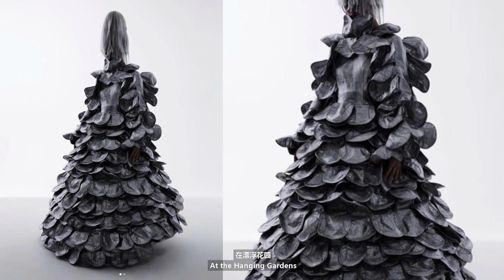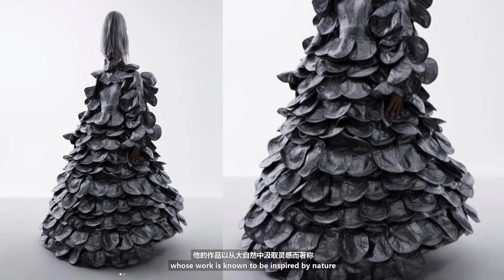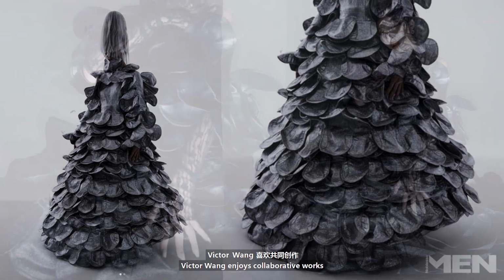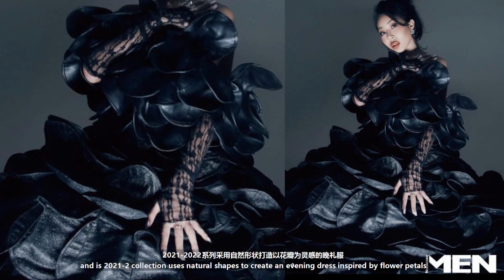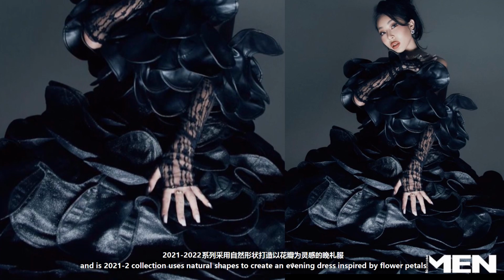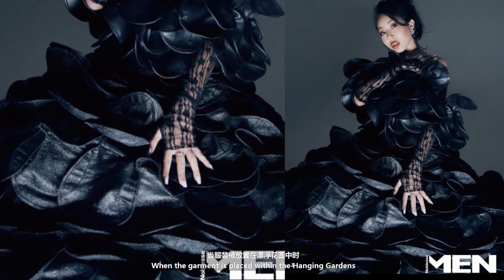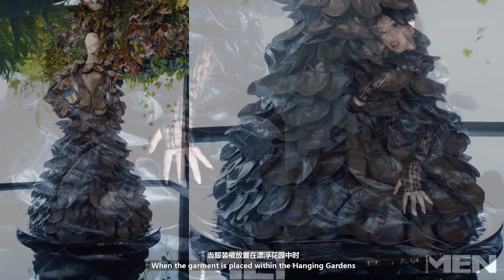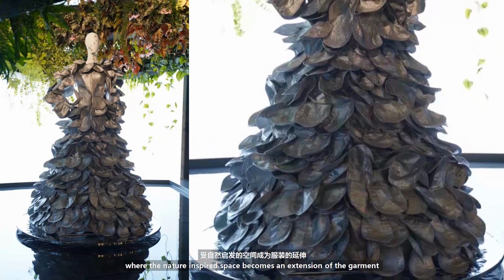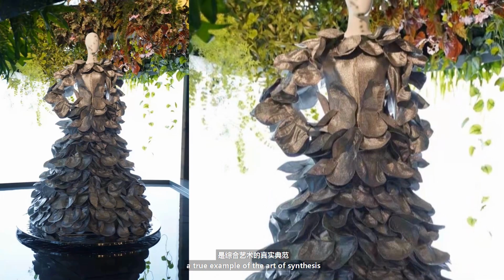At the Hanging Gardens, we took the opportunity to showcase a designer whose work is known to be inspired by nature. Victor Wong enjoys collaborative work, and his 2021-22 collection uses natural shapes to create an evening dress inspired by flower petals. When a garment is placed within the Hanging Gardens, it creates a unique synergy where the nature-inspired space becomes an extension of the garment, a true example of the art of synthesis.